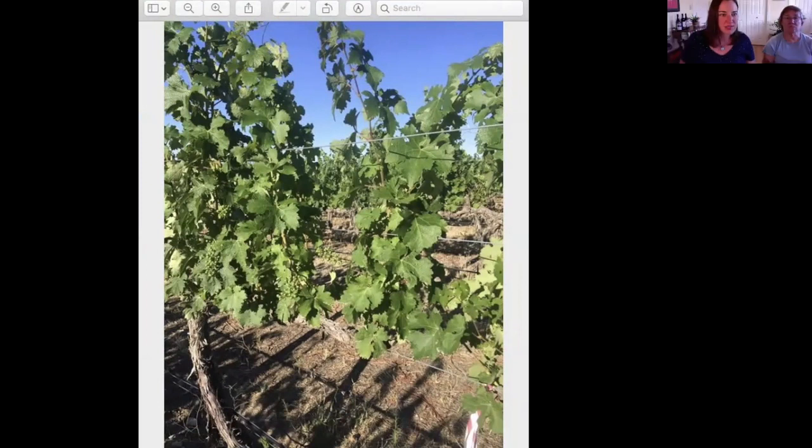Okay. So basically the Cab's looking good, and that Syrah up at the top of the hill is getting more water and is going to catch up to the rest of everything else.